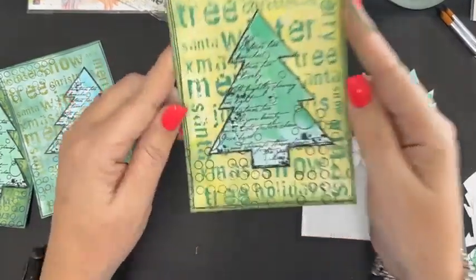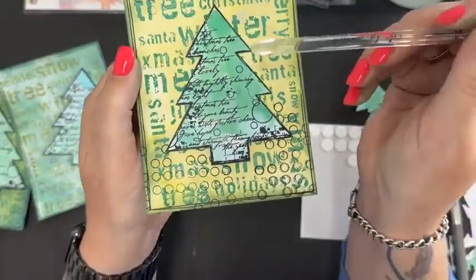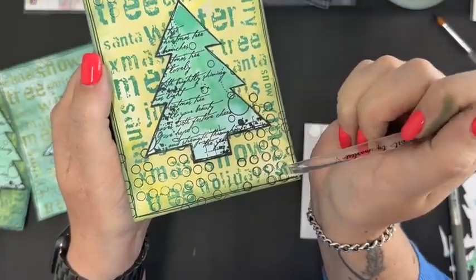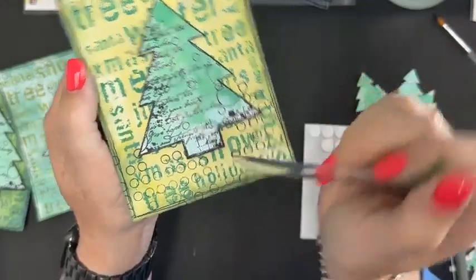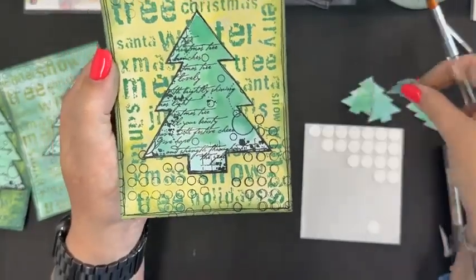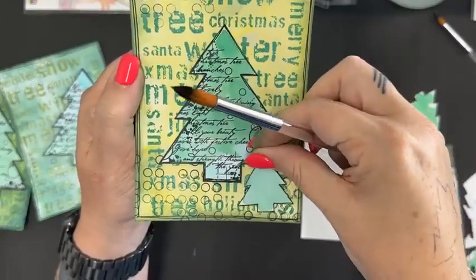So if I had some diamantes handy or something like that, I could easily pop, I might even do some little pops of red in here in a minute. And look at that, I didn't even realize I did it. These circles here match in with these circles in here. So I'm going to stamp some sentiments and pop those across the bottom. So if I wanted to pop in some little trees in here in the background, I could do that. Pop some in the front.